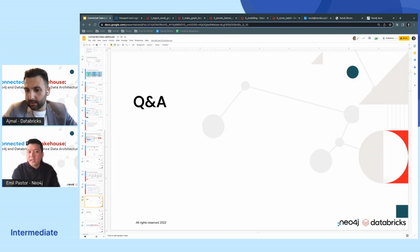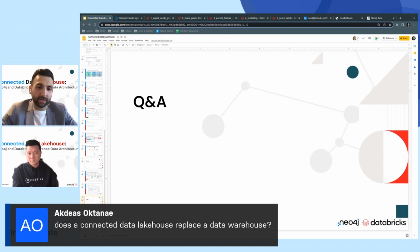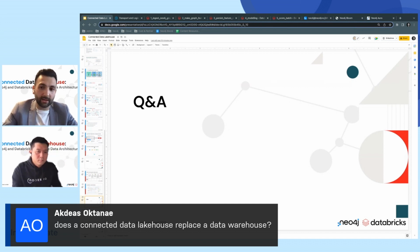There's one question on whether the data lakehouse replaces a data warehouse. Yeah, so we believe yes, that's a better way of looking at it. You don't really need a data warehouse. They're very expensive and have lock-in. They do have use cases for OLTP. So if you want to power a website, definitely have a data warehouse. But when it comes to OLAP, the Lakehouse is the best place to perform those queries.